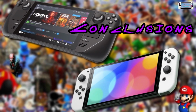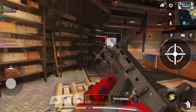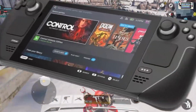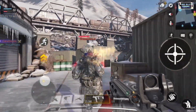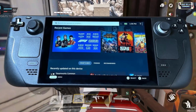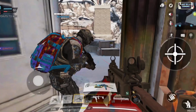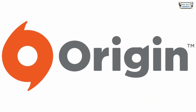Conclusions. The Steam Deck and the Nintendo Switch OLED are both handheld gaming devices that have their own pros and cons. However, if we have to choose one winner based on objective facts alone, we would give it to the Steam Deck for the following reasons. The Steam Deck has a more powerful processor and graphics card than the Nintendo Switch OLED, which means it can run more games and deliver better performance. The Steam Deck has more storage options and memory than the Nintendo Switch OLED, which means it can store more games and data and handle more complex operations. The Steam Deck has more versatility and compatibility than the Nintendo Switch OLED, which means it can play games from various platforms and sources such as Steam, Epic Games Store, Origin, etc.